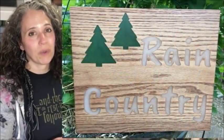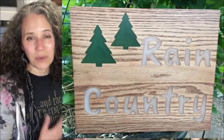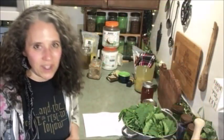And I'll put a picture of it right here. So we have a new sign. Now we can hang one in one spot, the one that my son's fiance made, and one in another spot. And then when we're sitting there shooting videos, they're just there. We don't have to keep moving the signs around all the time.